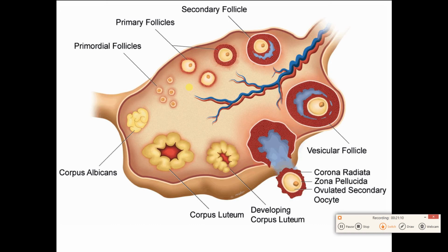Now, I know what you're thinking here. You're like, well, what about guys? What about dudes? In guys, follicle stimulating hormone is going to play a role in spermatogenesis, in making sperm cells. So even though it's named after its role in the female, it has testicular functions too.